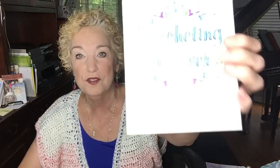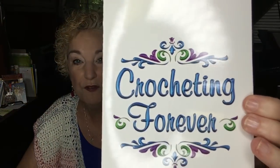Again, this is the card that she sent me. Very cute. It says "Crocheting Forever" on there. I don't see very many crochet cards, so that was interesting to see. And thank you, Doris. A very lovely, lovely gift. I didn't know it was coming. I was very surprised, but I'll show you some of the things that were in the boxes. There were 2 boxes, and I was excited to open those up.